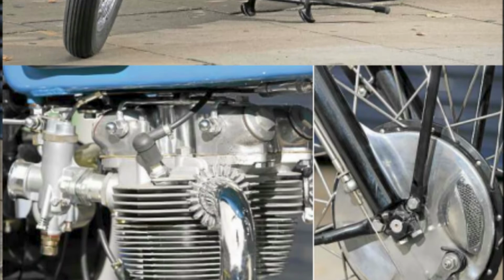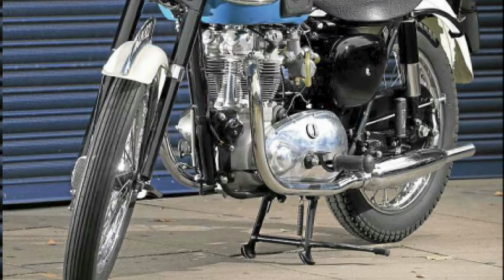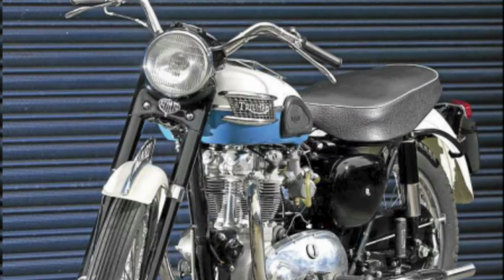There were only 28 T100 twin carb models produced. With such a limited production amount, little can be found on the purchase price of these elusive machines.